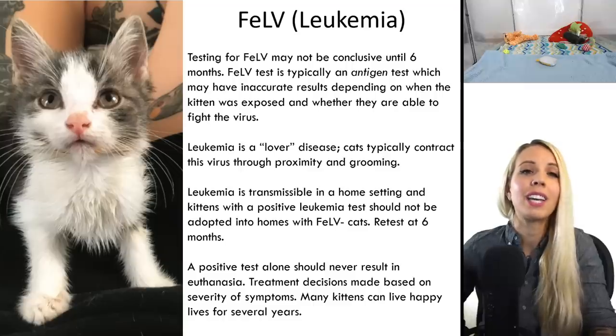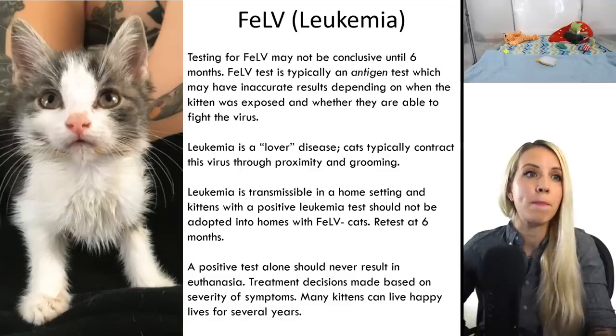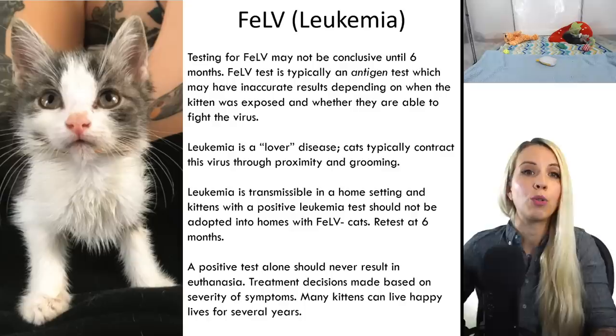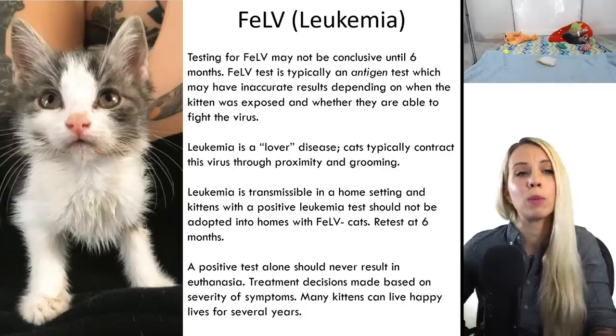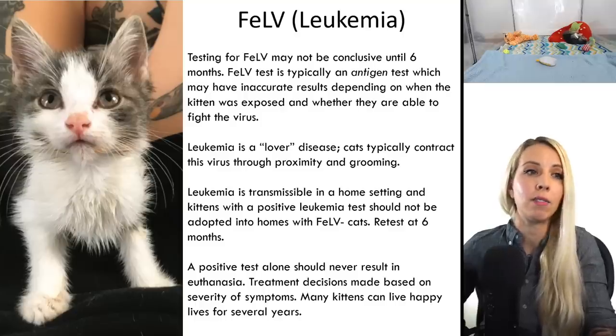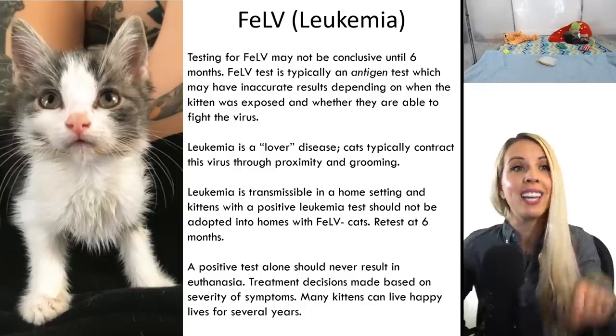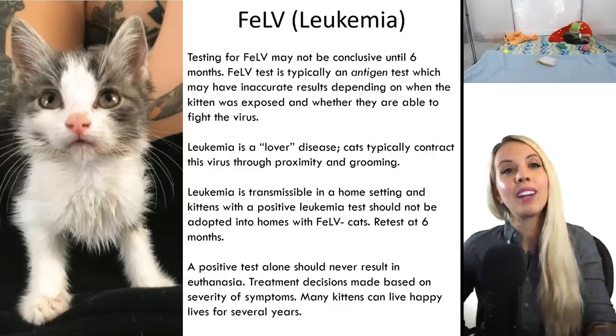Now, if a kitten tests positive for leukemia, that should never be a reason to result in euthanasia unless they have severe symptoms that would be a consideration anyway. Treatment decisions should be made based on the severity of symptoms. Many of these kittens are not going to be symptomatic, and many of them can live long, happy lives. Binye is a kitten in this picture who I had 4.5 years ago, and she tested positive for leukemia. She did truly have leukemia, but 4.5 years later, she's still doing great. So these kittens can be adopted.